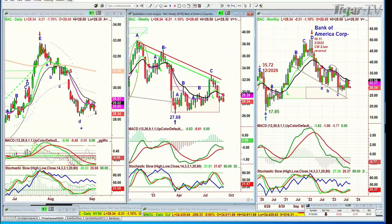But Bank of America, BAC, hold off for now. Just have patience. You'll get it. And I think it will have a decent rally this year, but not just yet.